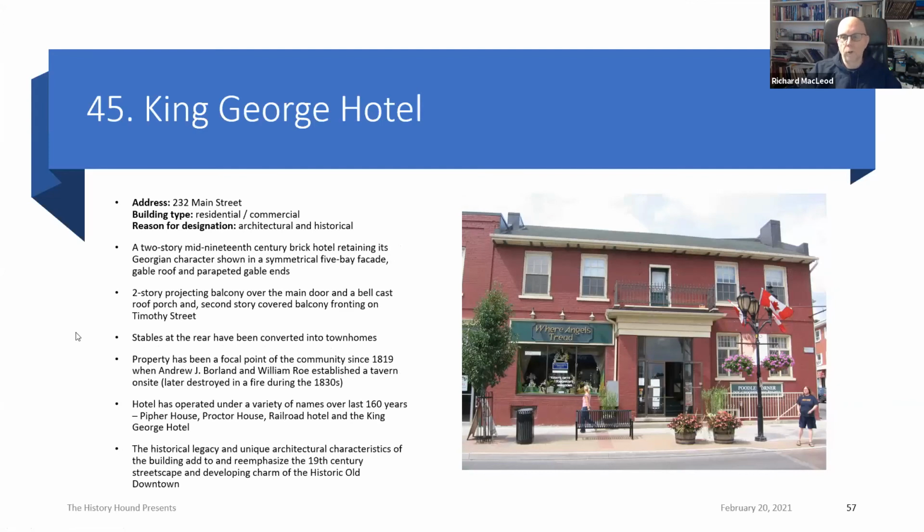Across the road, we have the King George Hotel. And I mean, what can I say? King George Hotel has been there forever. Two interesting stories I always tell about this. First of all, the fact that I was related to the first people in here. Second thing I think is interesting was that during Prohibition, it was purchased by the Prohibition people, the Women's League for Prohibition, and they ran it.